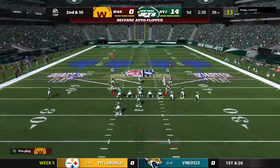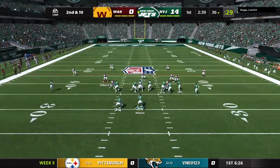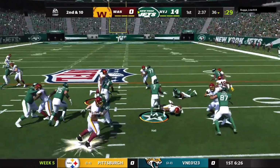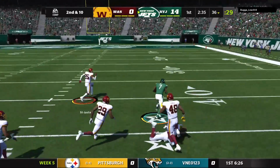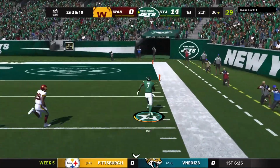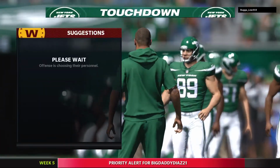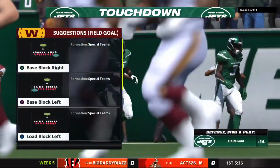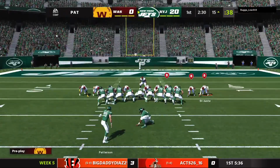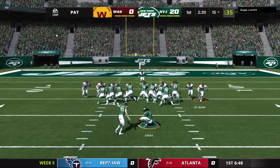Second and 10. Here's a handoff out of the gun. Finding some room at midfield. Oh, he's got a little daylight. And now off to the races down the right side. And all the way in. Touchdown, New York. A big play there with his second touchdown of the game, 4th of the year.